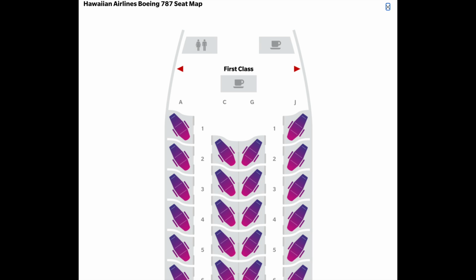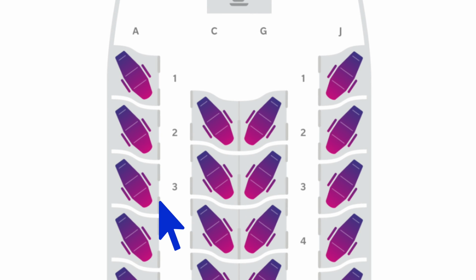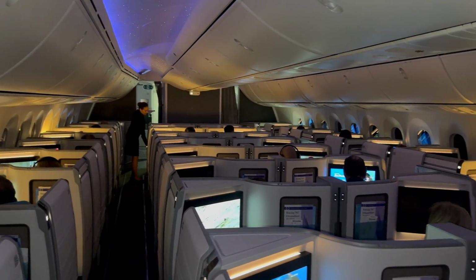I will be in seat 3A today. This is a window seat. This cabin is laid out in a 1-2-1 configuration. What do you all think about this layout for the Leihoku suites? Let me know your thoughts in the comments.